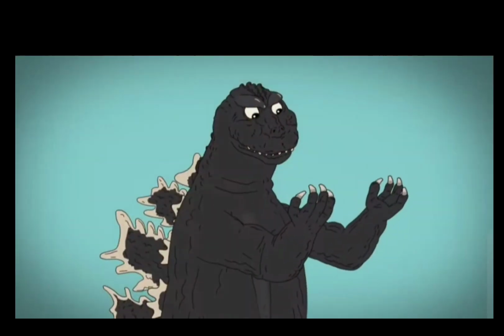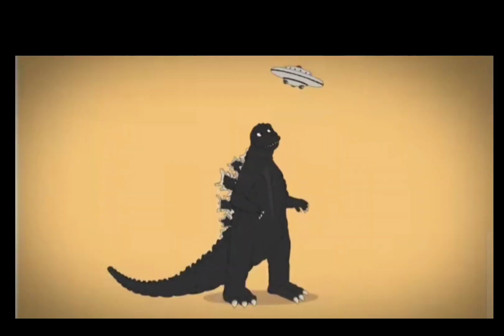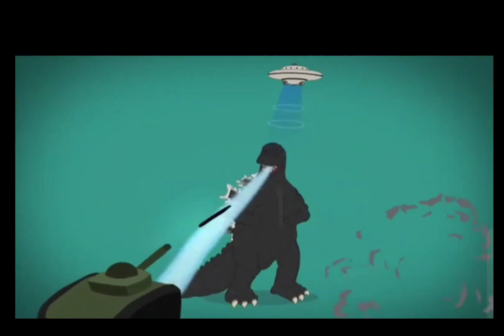In Invasion of Astro-Monster, Godzilla is thinner, his dorsal plates have more definition, his claws are dull, and his head is rounder. He shows off his new dance moves before briefly being put under alien mind control.